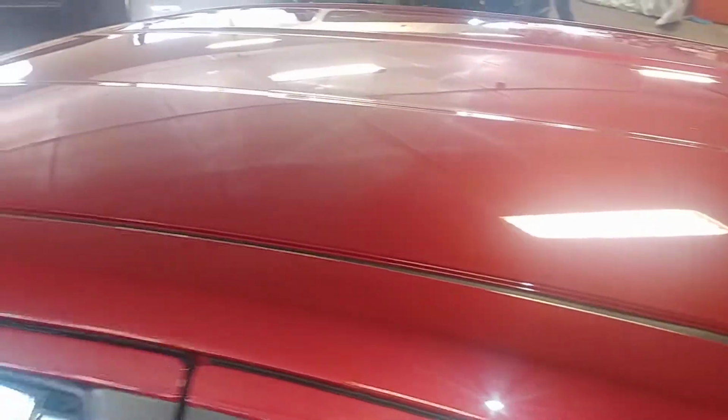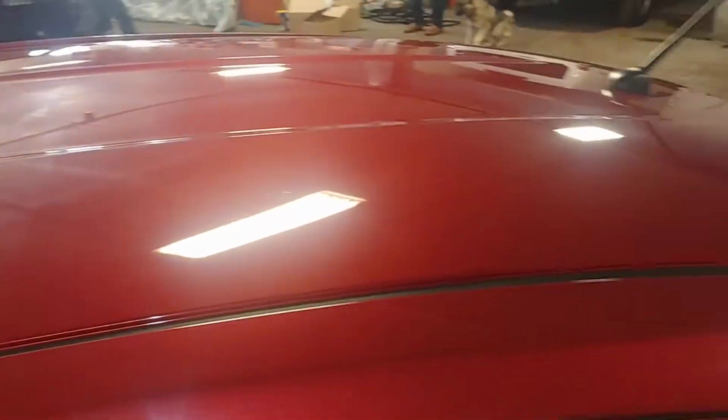Here's a nice shot of your roof and what that looks like. I don't see any dings, dents, or anything up there. Open it up here. Got power windows, power door locks, power mirrors, your front driver's seat. I don't see any holes, no tears, no rips. It looks good. It does have an armrest.